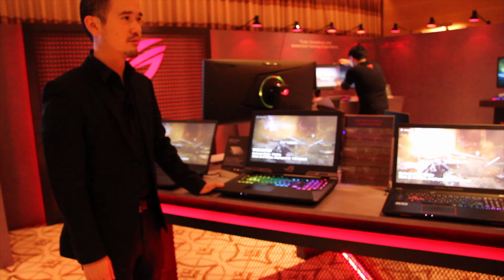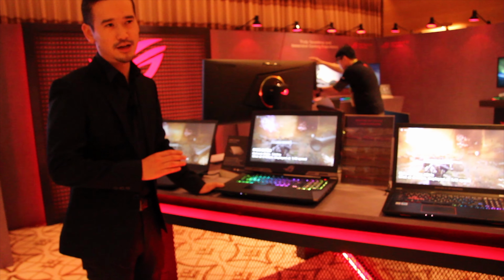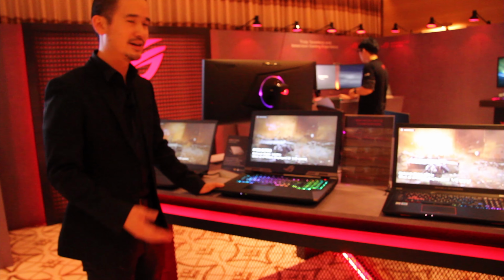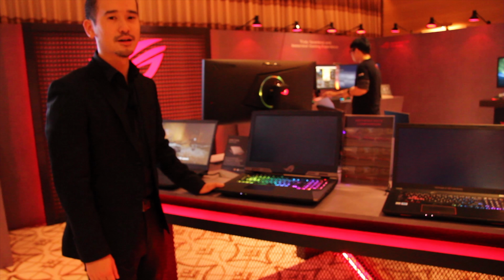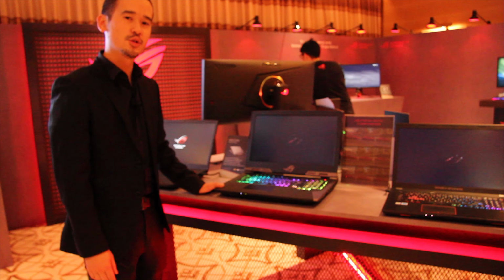And lastly, when we introduced the G703, this was the very first laptop on the market with a 144Hz panel. So combine that with the GTX 1080 graphics and an Intel Core i7-7820HK processor, you're truly getting a desktop class experience that you can take on the road.